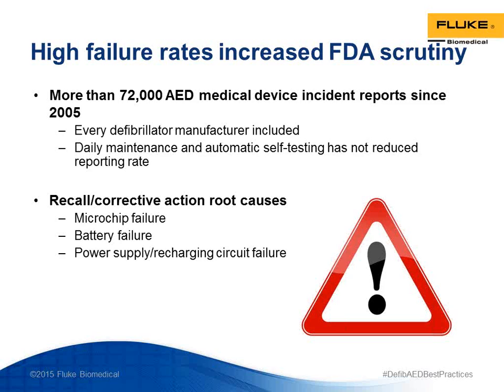According to the Food and Drug Administration, from January 2005 through September 2014, the FDA received approximately 72,000 medical device reports associated with the failure of these devices. Now, since 2005, manufacturers have conducted 111 recalls affecting more than 2 million AEDs.